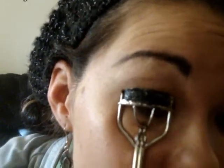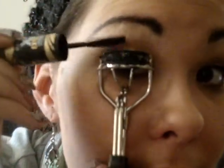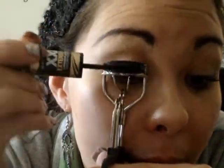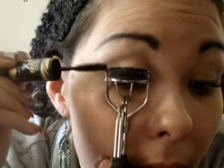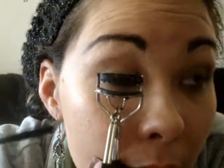So what you're doing, basically, is applying your mascara as you're curling. Isn't that cool? You just go like that, and you want to make sure you get them all real nice. So far you're kind of like that. Now, if you have a mascara with a nice brush that's really spaced out so you can clean it out, that's what you're going to want to use last.